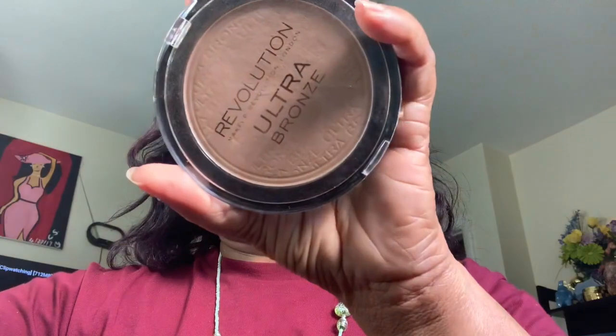I set underneath the eyes with my peach powder from the basket. I did use something to set the face as well. So I use a combination of the Milani with the peach powder.